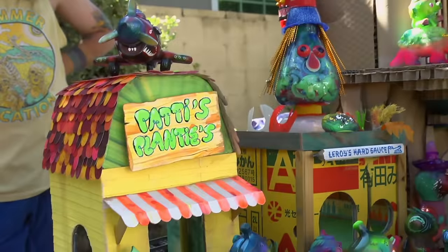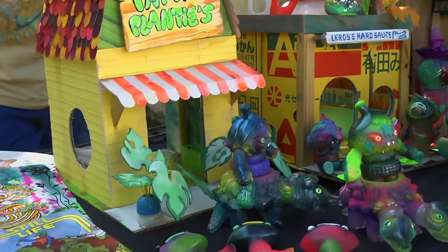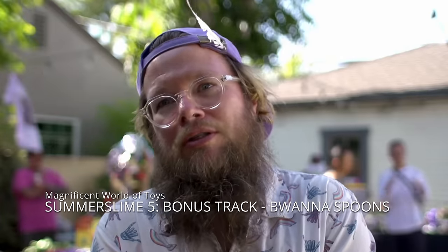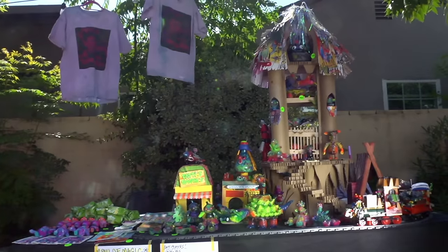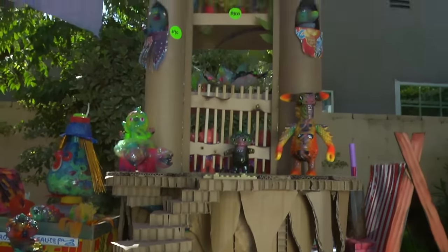Another special part of Sofubi is the community. Like the artists right here. I make plastic toys, but I actually do care a lot about the environment. So I collect trash and find interesting bits to kind of make together and repurpose.